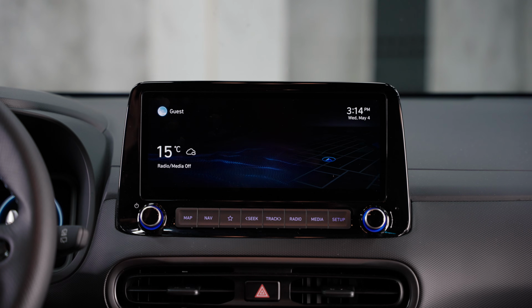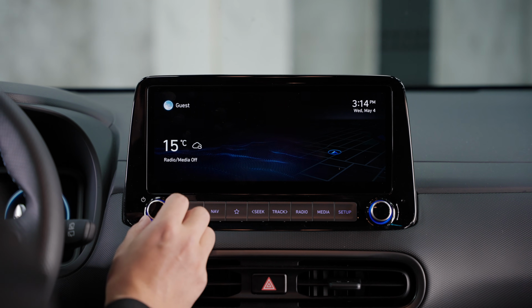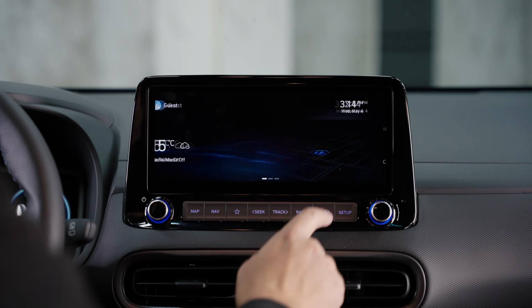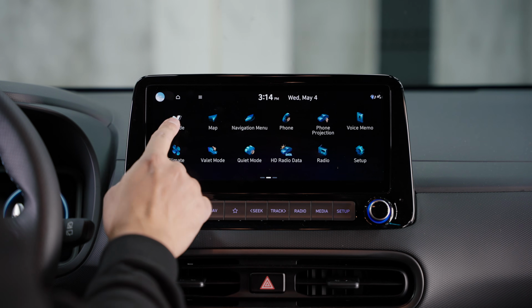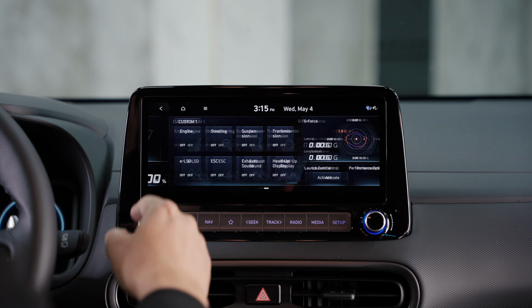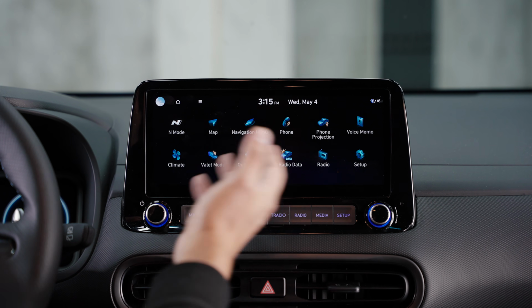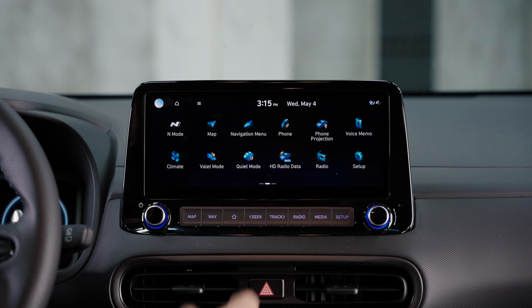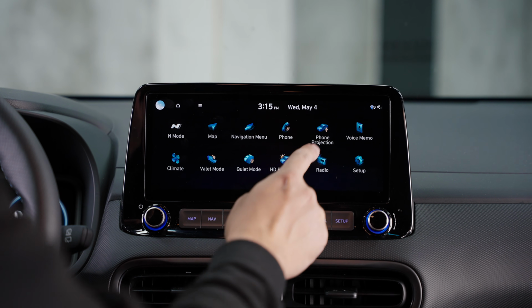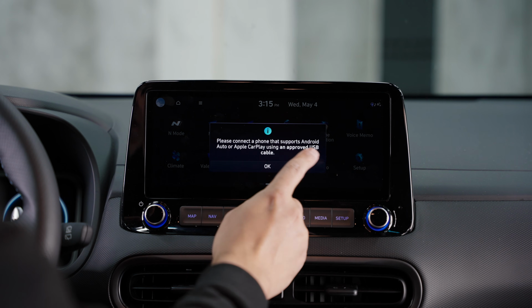This has the same software layout as all Hyundais, but I like the fact that it has 2 rotary dials on the left and the right for your volume and your tuning. As far as touchscreen, this is how it works, left and right, pretty straightforward stuff. And the most important piece here is the N mode. When I hit it, as I mentioned, you get this little graphic and different data, which is really important when you are a driver. But for everybody else, you can just hit the home screen and you have your map, navigation, phone, and it does not have wireless Android Auto or wireless Apple CarPlay. You have to plug it in through the USB by hitting this phone projection button that tells you using an approved USB cable.